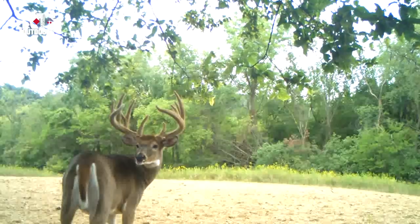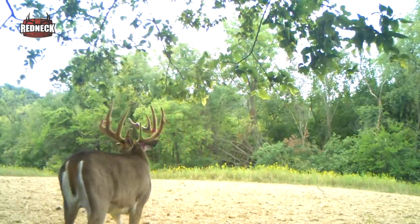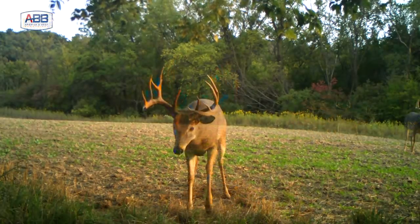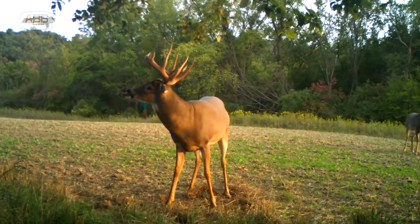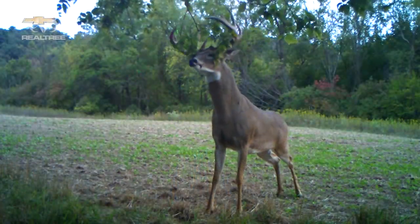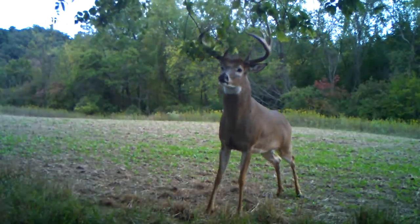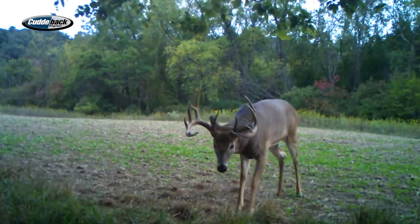He was using this area as expected, similar to last year, all through the summer as he shed velvet, continuing to really primarily focus on this area. Made a mock scrape right here under the cherry tree, and there he was. Daylight active through September every couple of days. And I was expecting for a 5.5-year-old that as the time ticked on, he'd become more nocturnal and I wouldn't necessarily have an opportunity to hunt him early season. And then there he was, into September, the first part of October, we had that really good cold front. He was daylight active.